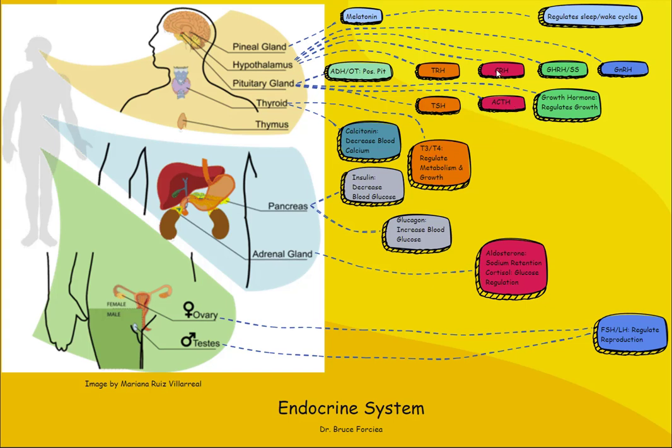All right, let's look at CRH. Corticotropin releasing hormone secreted by the hypothalamus also travels to the anterior portion of the pituitary gland and tells it to secrete ACTH, which is adrenocorticotropin hormone. ACTH then travels to the adrenal gland, specifically the adrenal cortex. When it gets there, it tells the adrenal gland to secrete two hormones, aldosterone and cortisol.